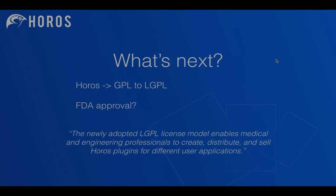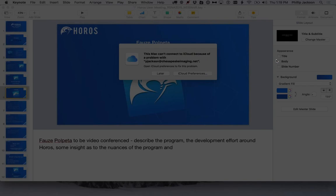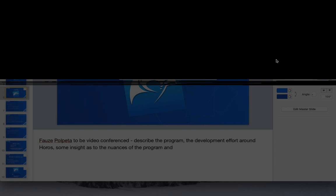With LGPL, that's not the case, and we think it's important to transition from GPL to LGPL again to allow engineering professionals to be able to create, distribute, and sell Horos plugins for different uses and different applications. So very important, and something that we've done in the latest release of Horos, and something that we're certainly excited about. We did release Horos under GPL initially because we felt that it was critically important to ensure that there was the most open license possible to protect its survivability. We didn't really know how the community was going to respond, and it's clear at this point this is an appropriate juncture to change the licensing.